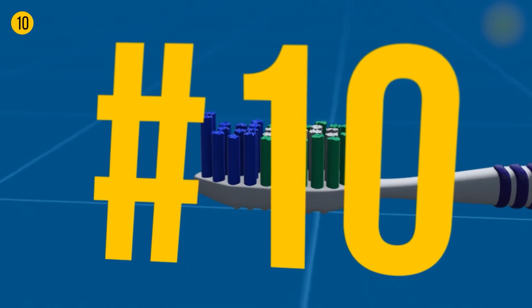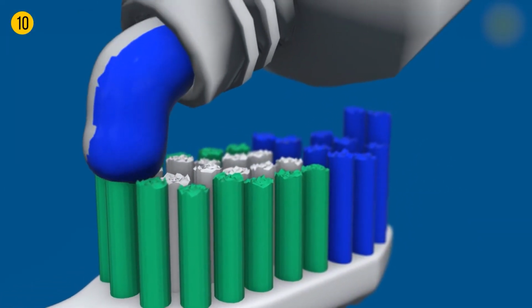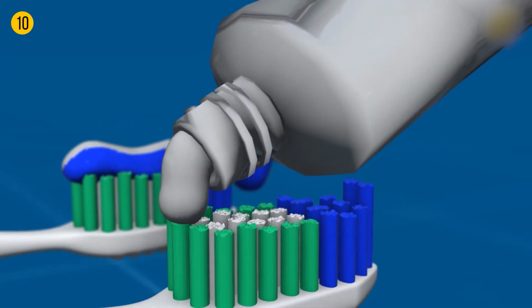Toothpaste stripes aren't more than a marketing trick. In the 70s, a leading toothpaste brand introduced a blue stripe, claiming their toothpaste had double action. Solid white toothpaste has the same functions though.